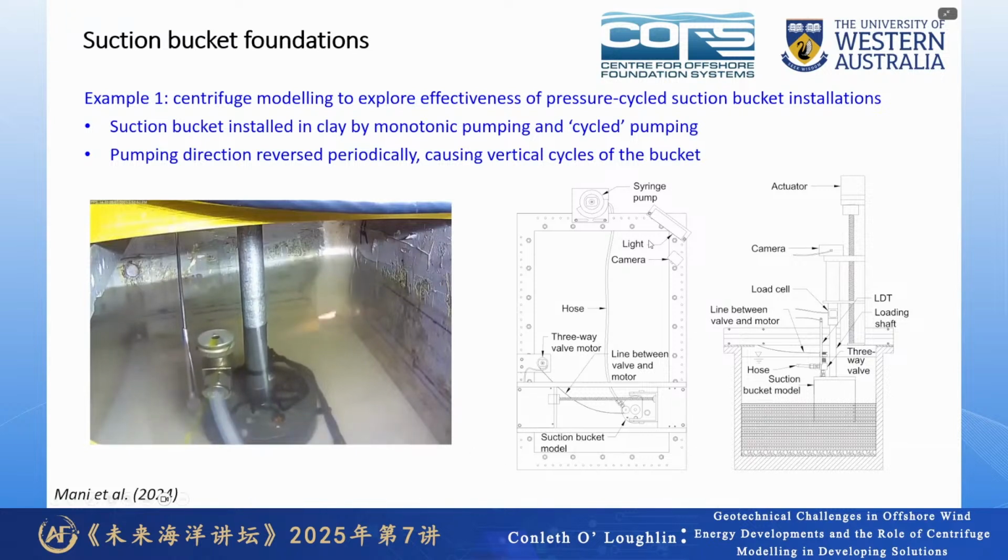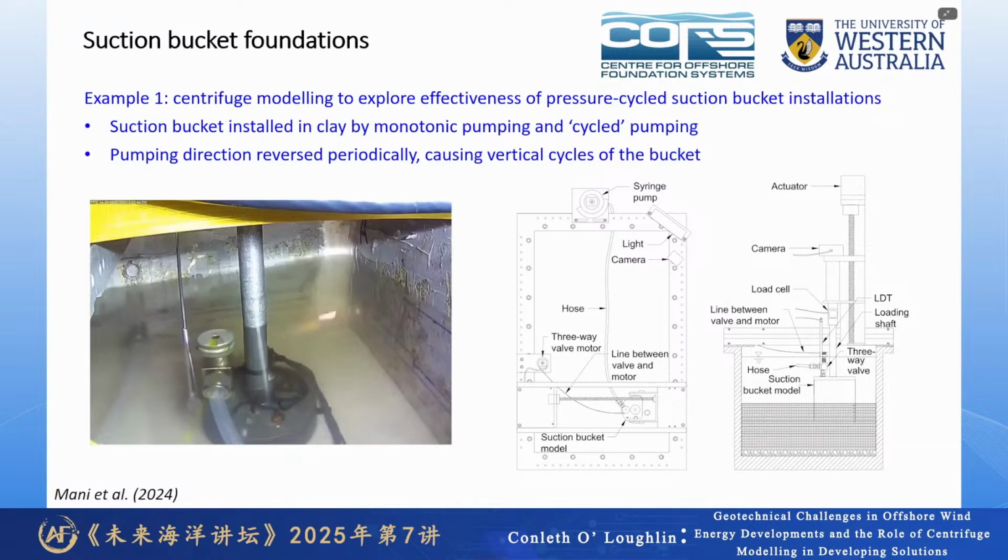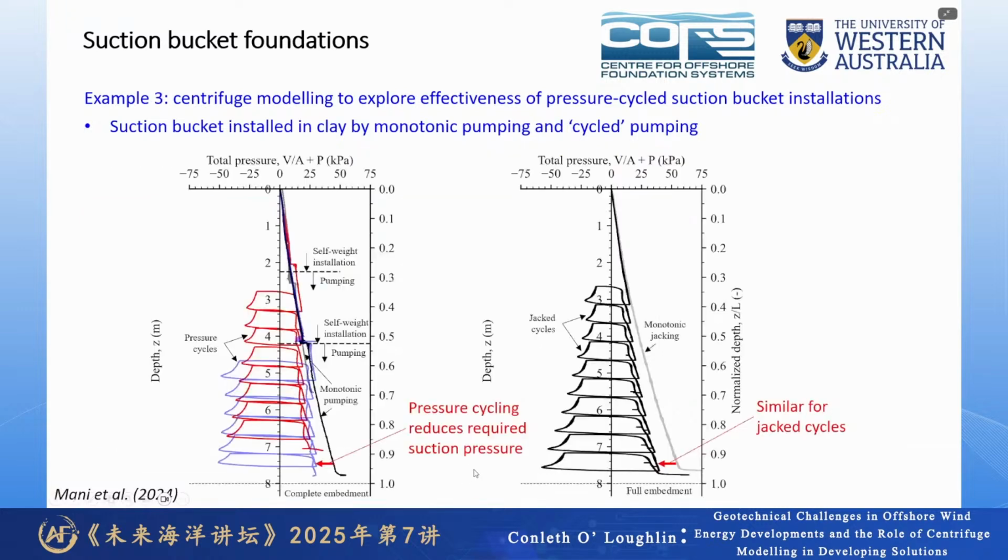And you can see the arrangement he has here in the centrifuge, where we've got a suction bucket connected to an actuator, and then there's a tube, which you can see in this video here, which goes to what we call a syringe pump, which is effectively the pump that is pushing water into and removing water from the suction bucket. His experiments considered a range of soil types, both sand and clay, and in different layering configurations. We'll look at some of these now in a second.